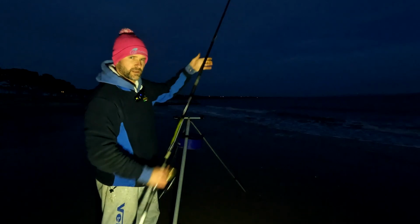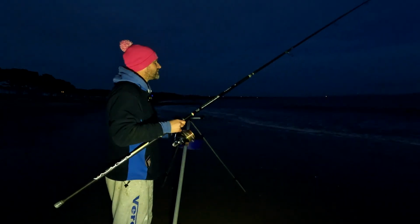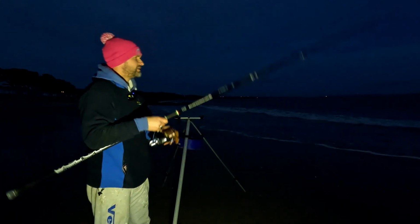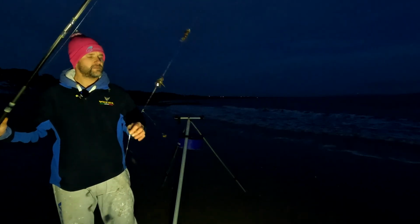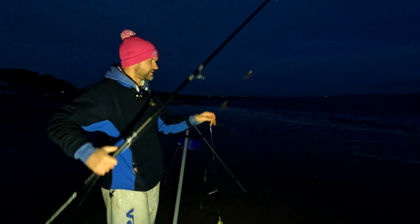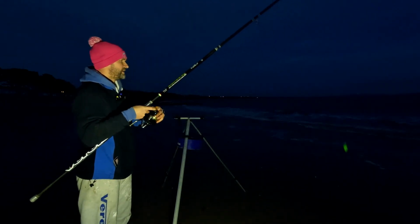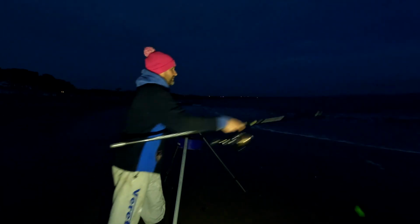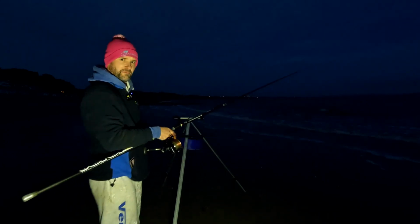Right, let's see what's on the end on cast 1. We've got nothing in the way of fish. I didn't expect to this early. A little bit of fluffy weed. So that's it. Okay, cast 1 done. Let's try cast 2. Well, I can't be bothered to walk down the water's edge, so I'll just do an underarm flick. There we go. Just about made it into the water.